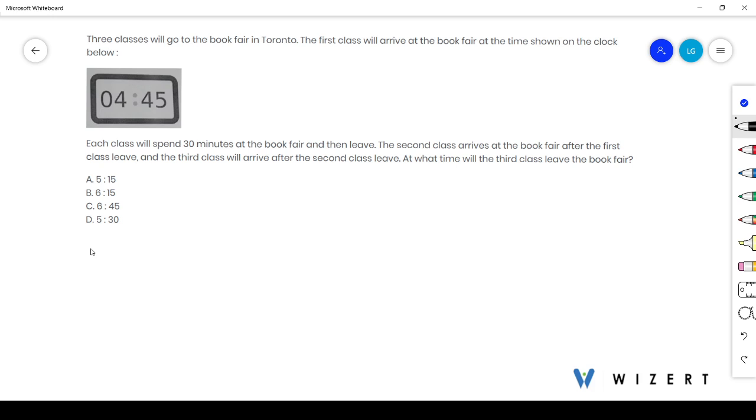Our question is, 3 classes will go to the book fair in Toronto. The first class will arrive at the book fair at the time shown on the clock below, meaning 4:45. Each class will spend 30 minutes at the book fair and then leave. The second class arrives at the book fair after the first class leaves. And the third class will arrive after the second class leaves. So, at what time will the third class leave the book fair?